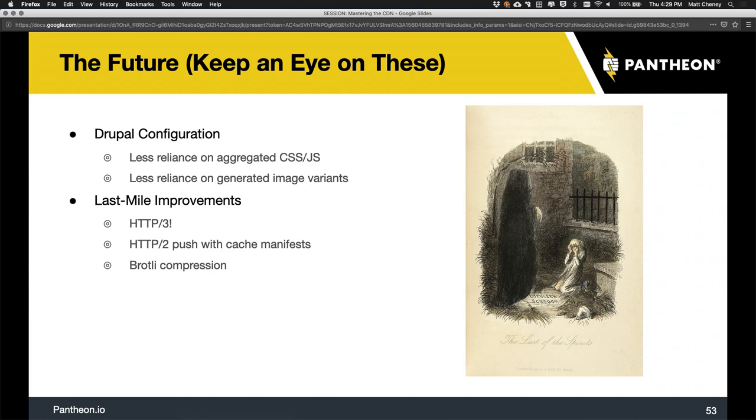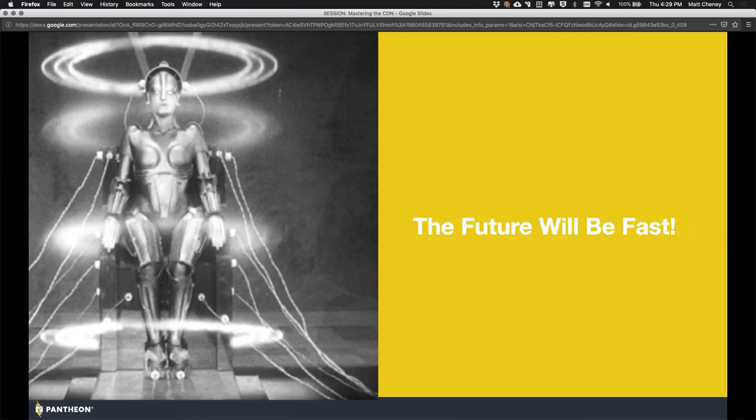So hopefully that got some good energy. I think the future will be really fast. And there's even new cutting-edge stuff coming out where you can do some of the processing you might have had to do in Drupal on the CDN edge layer. You can do computing on the edge. This whole thing is just crazy.